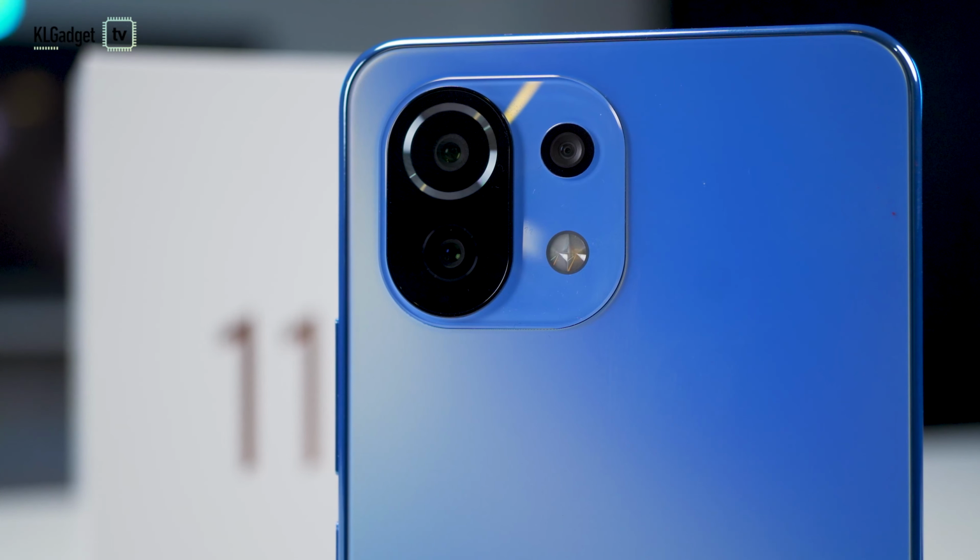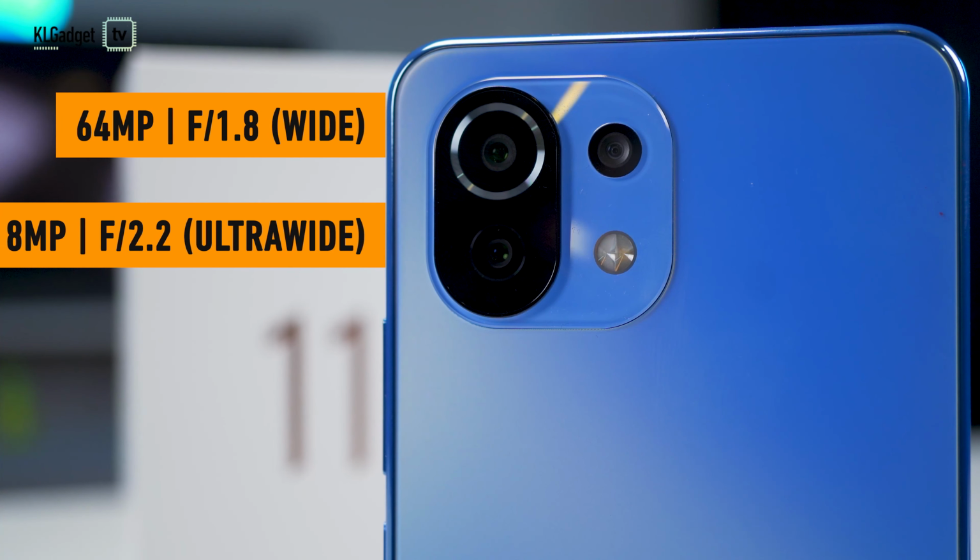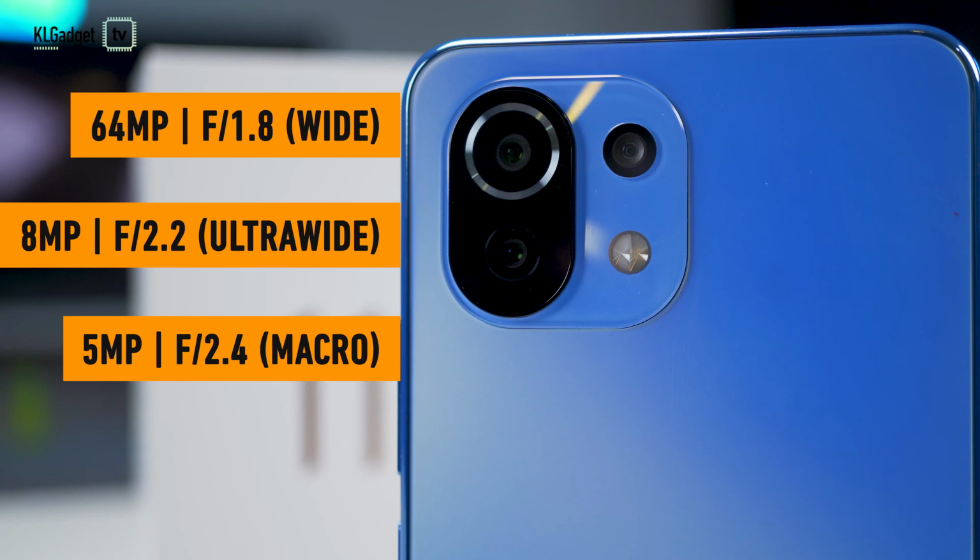Moving on to the camera setup, you get a 64 megapixel main lens, an 8 megapixel ultra wide shooter, and a 5 megapixel macro lens. Now, because this is unchanged from the original Xiaomi Mi 11 Lite, I suspect the camera quality and imaging quality is the same as well.